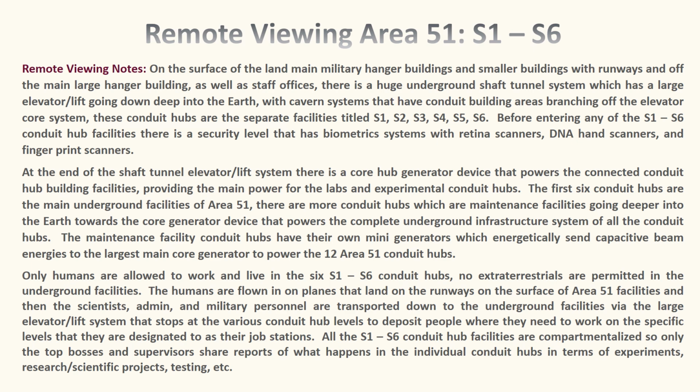Only humans are allowed to work and live in the 6 S1 through S6 conduit hubs. No extraterrestrials are permitted in the underground facilities. The humans are flown in on planes that land on the runways on the surface of Area 51 facilities, and then the scientists, admin, and military personnel are transported down to the underground facilities via the large elevator lift system that stops at the various conduit hub levels to deposit people where they need to work on the specific levels that they are designed to as their job stations.